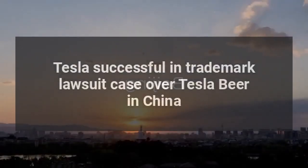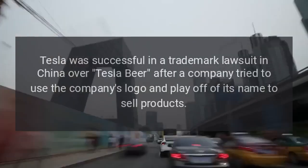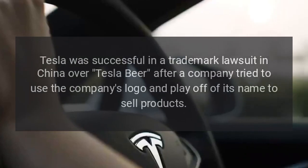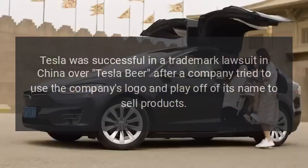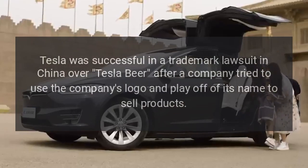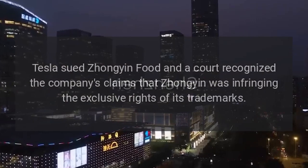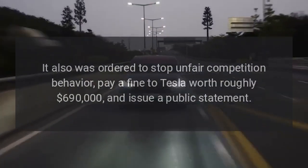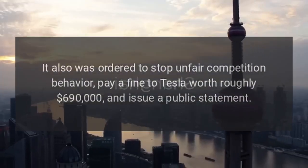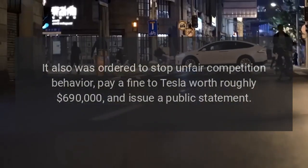Tesla successful in trademark lawsuit case over Tesla beer in China. Tesla was successful in a trademark lawsuit in China over Tesla beer after a company tried to use the company's logo and play off of its name to sell products. Tesla sued Zhongyan Food and a court recognized the company's claims that Zhongyan was infringing the exclusive rights of its trademarks. It also was ordered to stop unfair competition behavior, pay a fine to Tesla worth roughly $690,000, and issue a public statement.